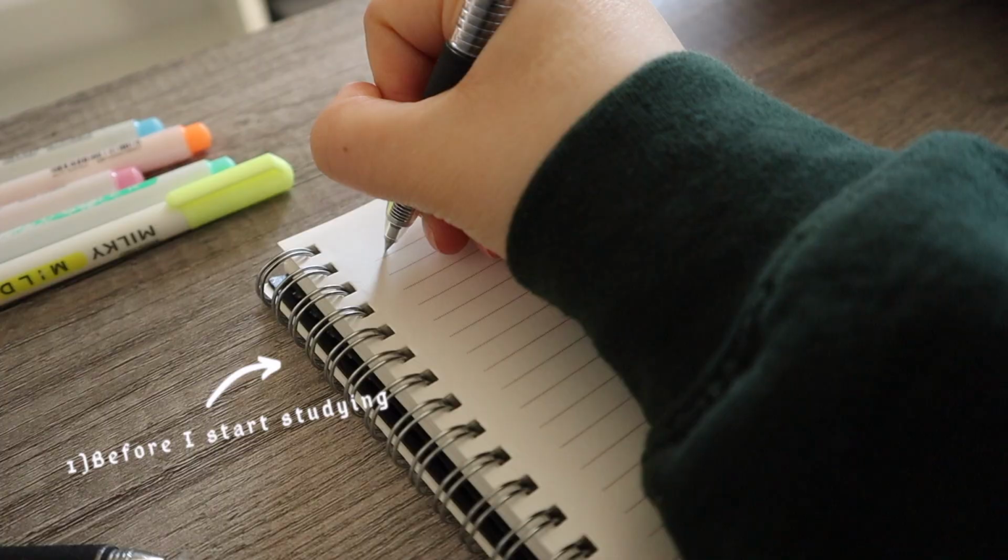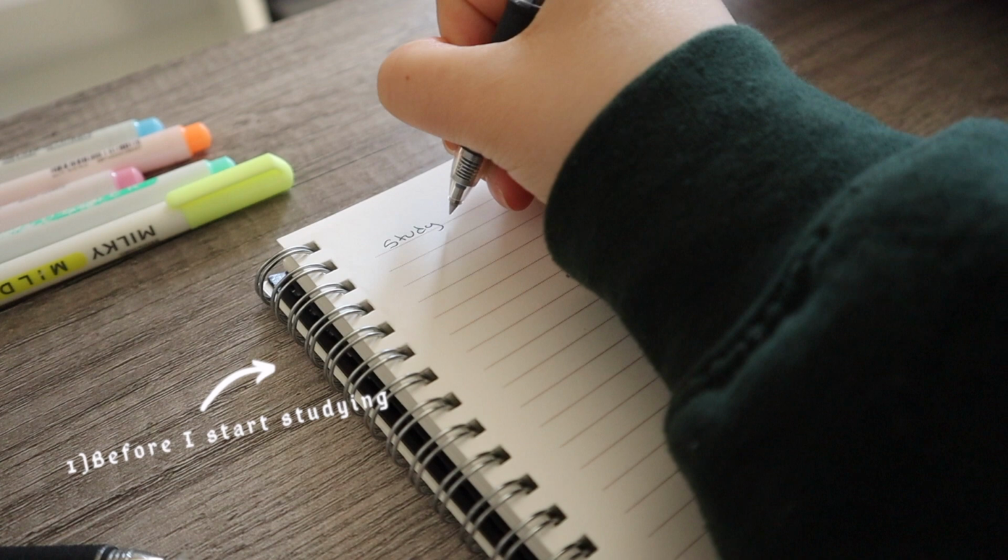I'm gonna be showing you guys the tools I use to study for French, like the books, different techniques, or websites that I use. So before I actually start studying, the first thing I do is write down my study plan, which is what this notebook is for. It's usually just planning whatever my study plan is gonna be. But basically, my goal is to study for 2 hours today.